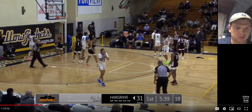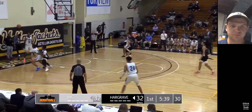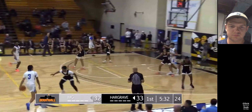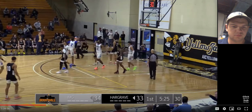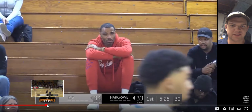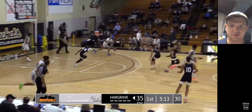We got another foul here. I'll skip this. That should have been a foul. That will be a foul. Oh, that's Kenyon Martin Sr. There he is, watching his son play. Don't know how I feel about that shot for Hargrave, but it went in.